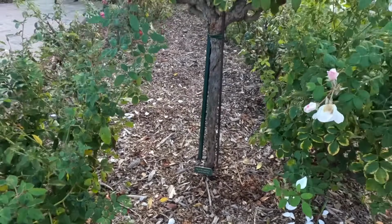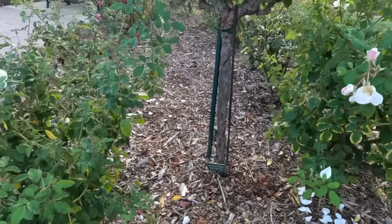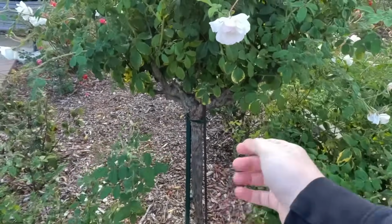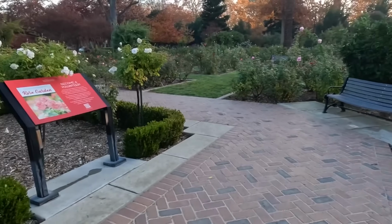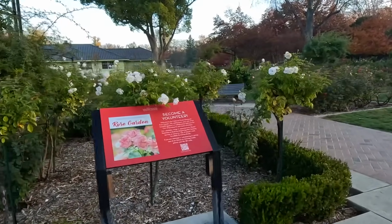Nope, it just says this garden is in memory of Elizabeth Beth Page. Look at the trunk on that thing though. This has got to be some type of iceberg rose. These are so beautiful. And then you can see in this quadrant here, it's 3, 6, 9 standards.